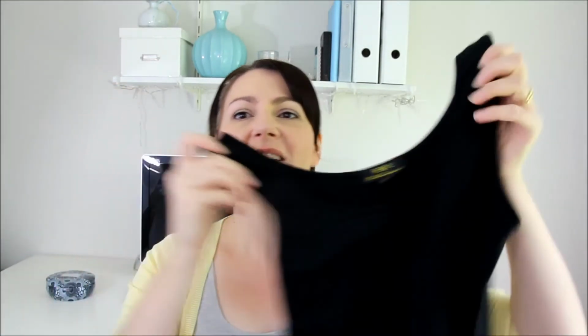So I went to a store called Ice, and this is just one of the really sort of bargain, really cheap sort of stores, but they are or can be quite good for just getting some basic items. So one of the items that I got was this little tank top, and it's just a plain basic tank top, and it was 2 for $10. So I got this black one and I also got this grey one that I'm wearing at the moment under my cardigan. So that was just a good little basic find.